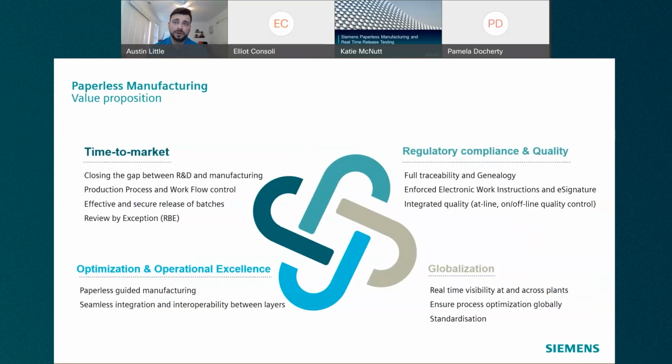And a very big one here is globalization. So this gives us the capability to operate as a global enterprise and have real-time visibility across all of your facilities worldwide. It's also enabling us to have standardization, which will speed up engineering design and make a lot of this validation simpler.